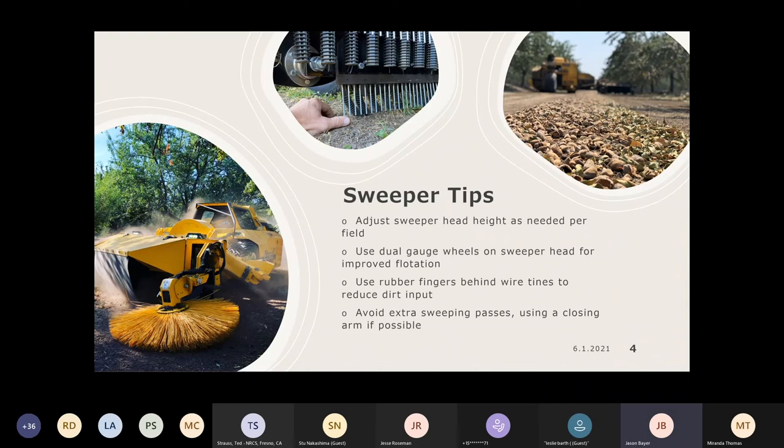So the other thing we have done here is we actually use dual gauge wheels on our sweeper head, which has really improved flotation. It really has done a better job of sweeping, because our sweeper head does not dig into the ground if you have a little rougher terrain or hilly ground. It rides with the ground instead of just pushing through little hills or berms, what have you. So that's been a big benefit and a big plus on improving the flotation.